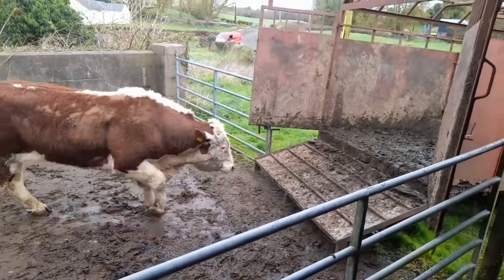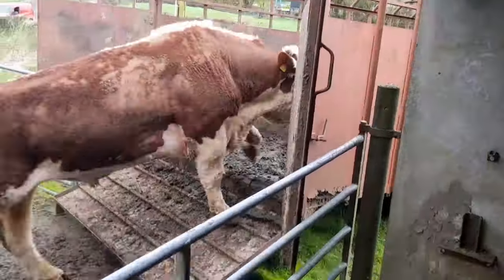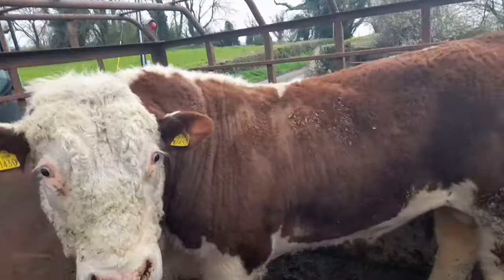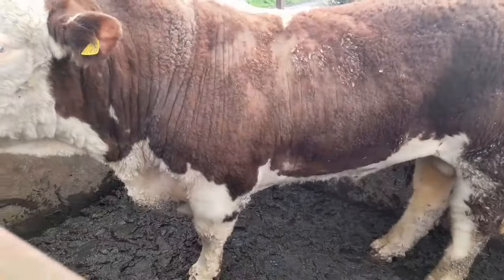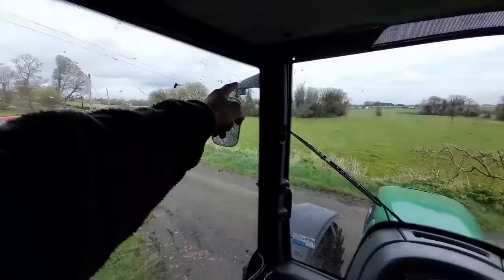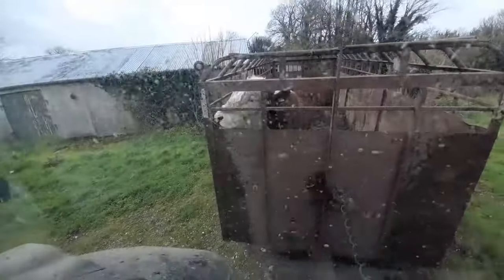This fella now, who isn't almost exactly happy to see me. Okay, all loaded. So, we're heading back that way, right round and over there somewhere. Anyway, we brought those cattle down and we're bringing the bull back.